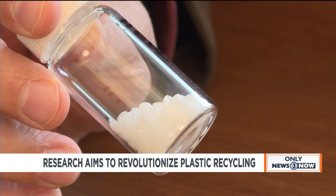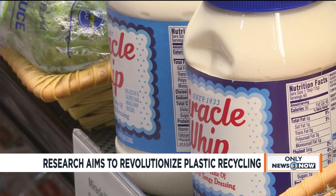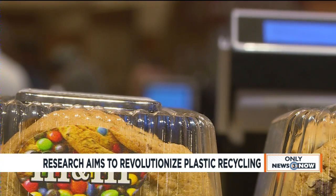And despite the fact that plastics are complicated, Huber says the end goal is not. My goal is to develop the technology that will revolutionize the plastic industry and develop the technology that will allow us to more efficiently recycle plastics. Easy enough, or so we can hope.